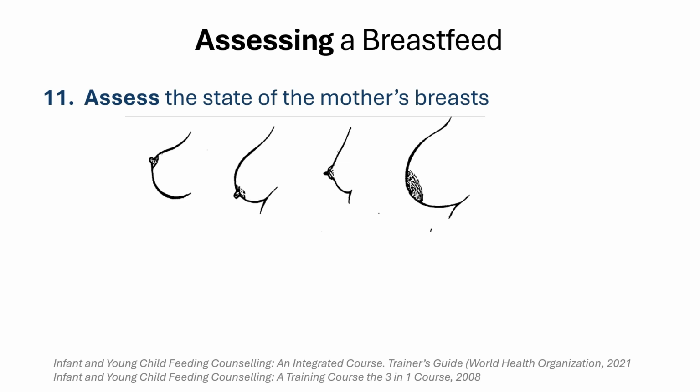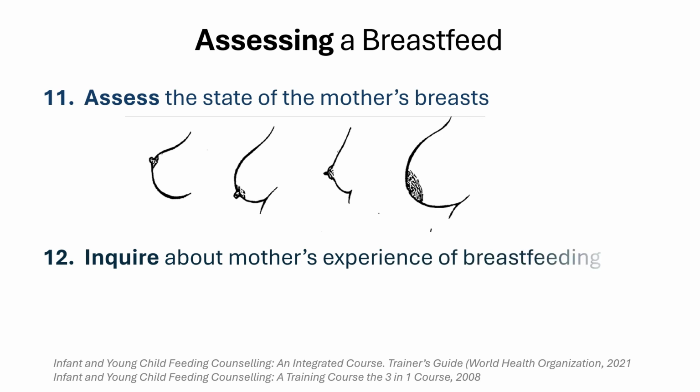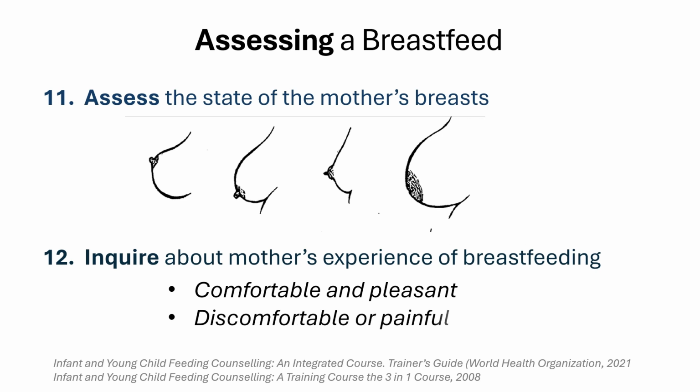Additionally, ask the mother about her breastfeeding experience. If she feels comfortable and pleasant, the baby is likely well attached. However, if she experiences discomfort or pain, it may be a sign that the baby is not latching on properly.